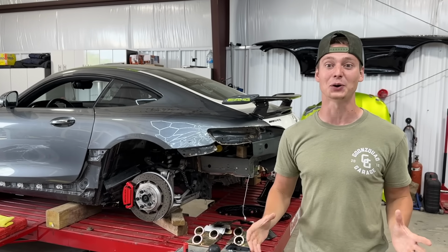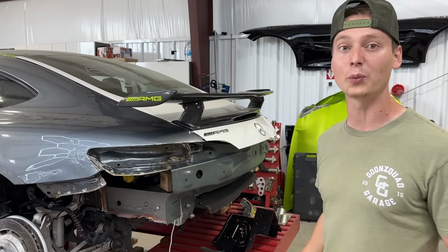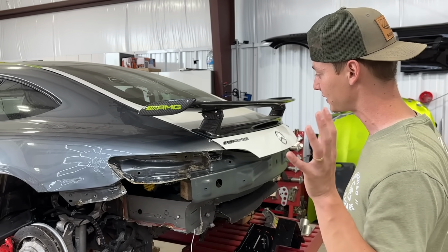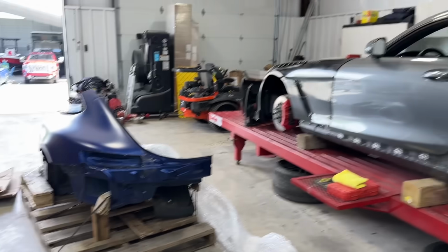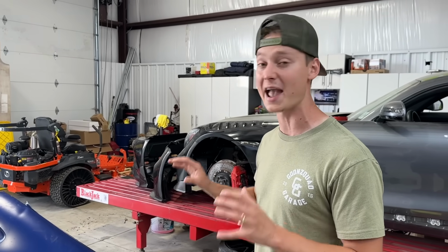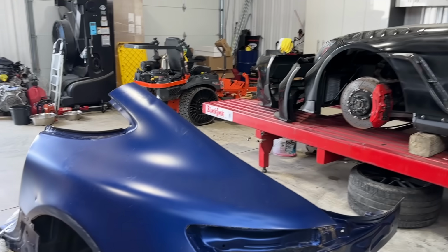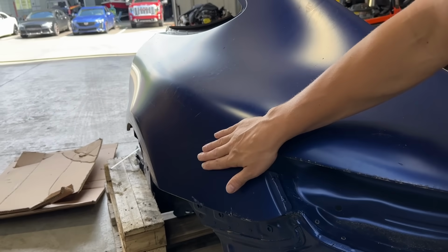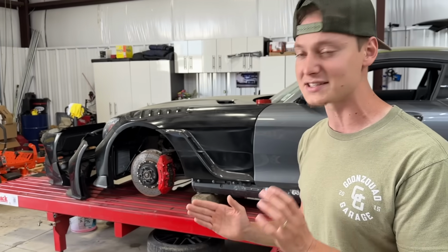And the main thing that's holding us up right now is this area right here, this quarter panel. No matter what we tried, it's just so difficult to get everything to fit up properly. So we went ahead and purchased a parts quarter panel. But there's a crazy thing about this. It's actually from an AMG GTR, and that's a GTS. There's a slight difference between the quarter panels. It's just a little bit wider, probably about an inch wider.